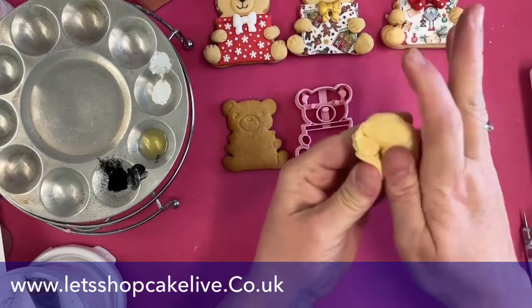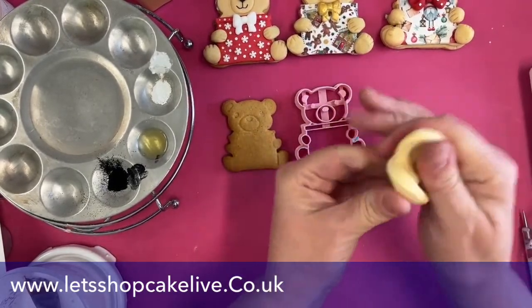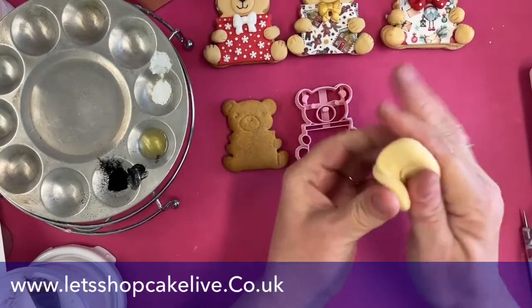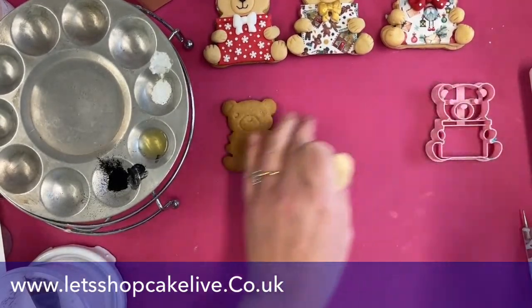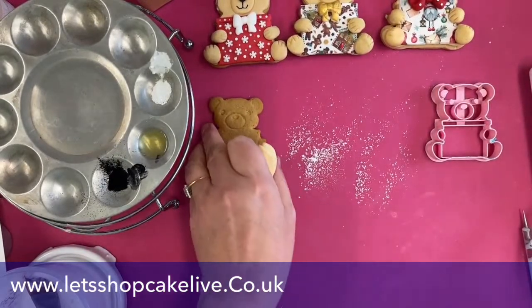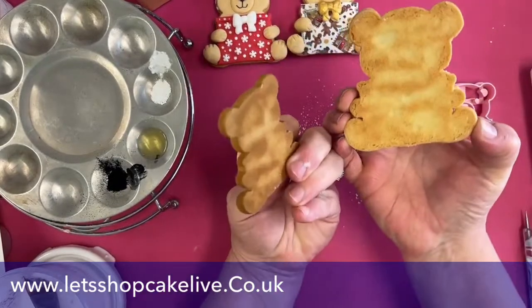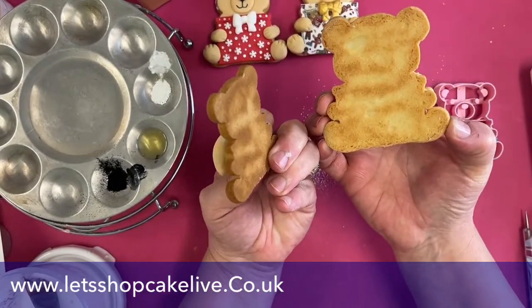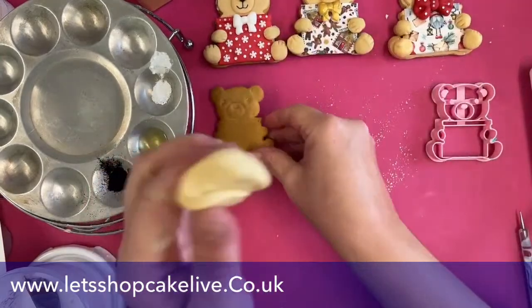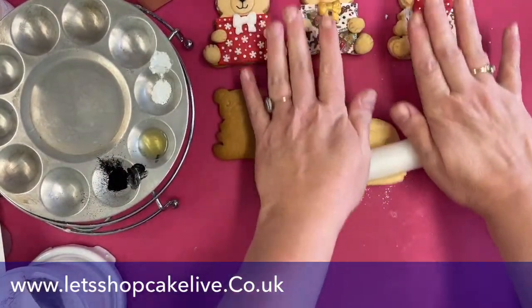The only colour I can't see I've got is black, actually, but I think I'll do something different today just to keep myself occupied. Keep myself interested. A little bit of icing sugar down. I've actually made this out of gingerbread, so you can see it's a different colour to the cookies. I haven't just burnt this one. This is actually a proper one. Right, there we go.